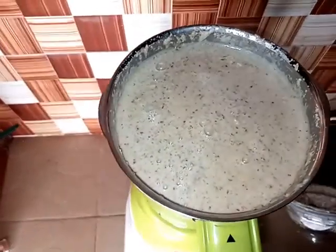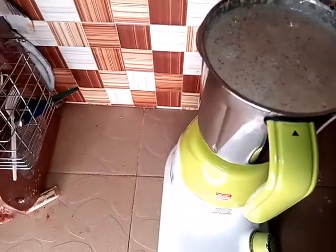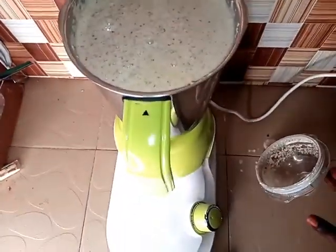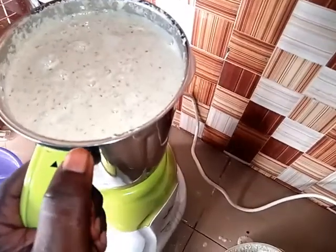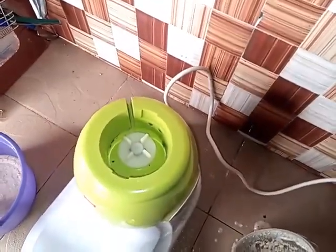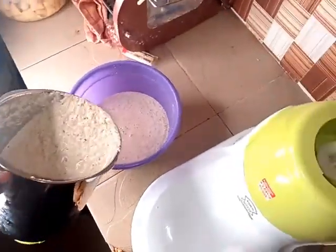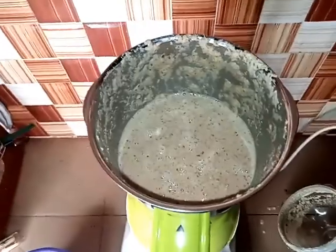See, I'm tasting it and it's cool, but this is still not what we want. We want something more watery with less shafts. So what I'm doing is this: because I need more water in it, I have to split it into two. So I put some in another container, then pour more water into it, then grind.